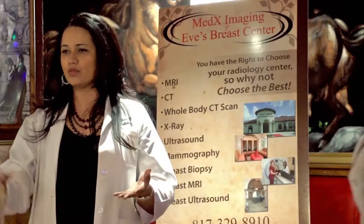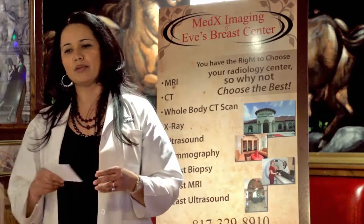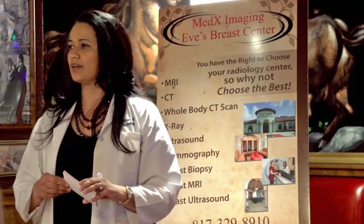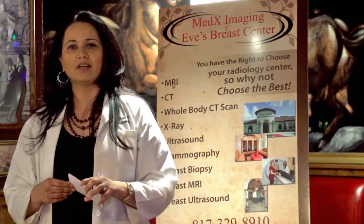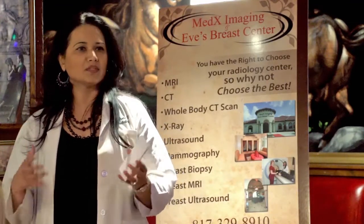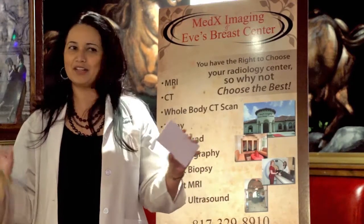One has a family history, one doesn't. Why would the law only allow her to have it? Because she has a family history. When 80% of the women that get breast cancer have no family history. That's my question. And it's really hard for me to fight these insurances and ask them this question because they're just stuck on their little, you know, yeah, that's it.